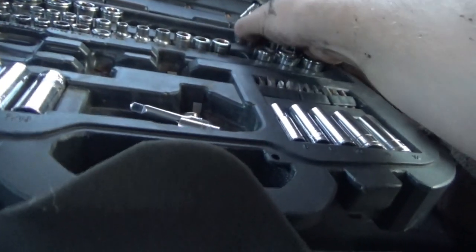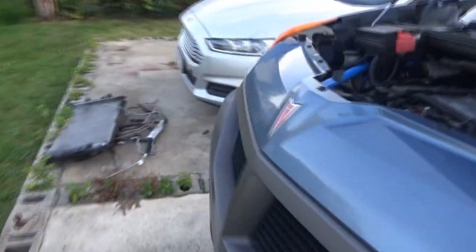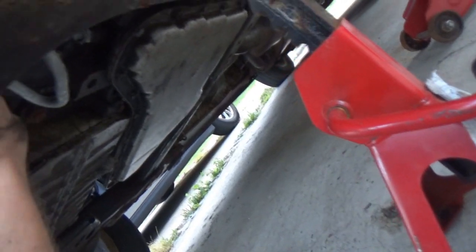I remember when I bought these, I couldn't remember what size they were on the end. I grabbed an 8, and what's on here? A 7. I think it's one of them. Should have grabbed the flathead just in case. Oh well. It's the 8. I didn't even need the ratchet. Okay, so there's that, and then there's the original one. Slide that one off since it's not really necessary at the moment.